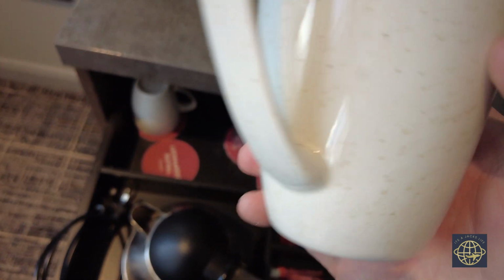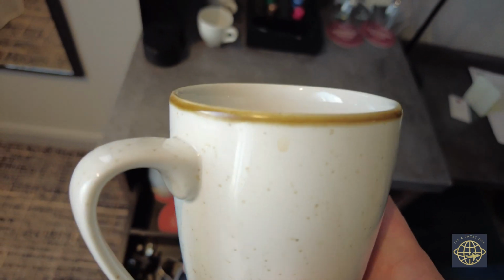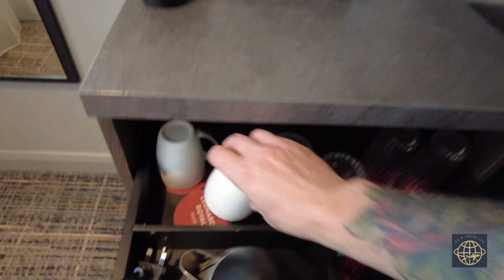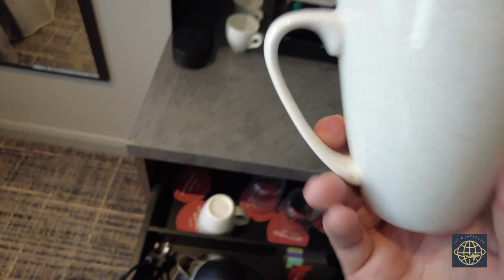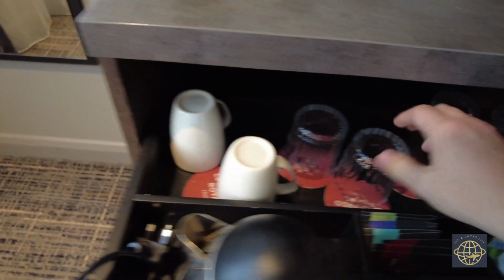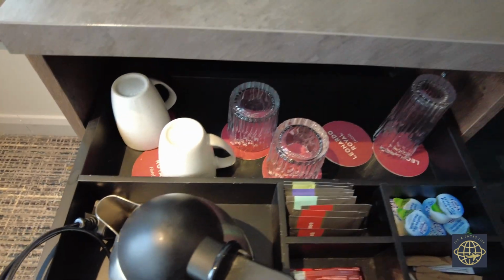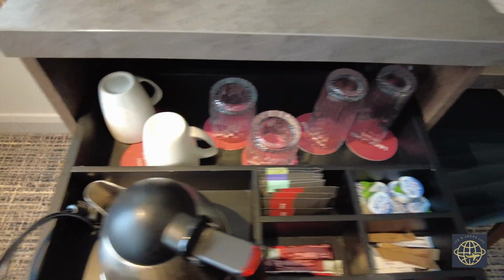One of the complaints on TripAdvisor was about the cleanliness of the rooms. Most of the comments said the facilities were good, but sometimes there was a lack in cleaning, and there is on this one. Marks there, marks there. That cup looks okay. Another selection of glasses, some tumblers, some Collins glasses, I think they're called.